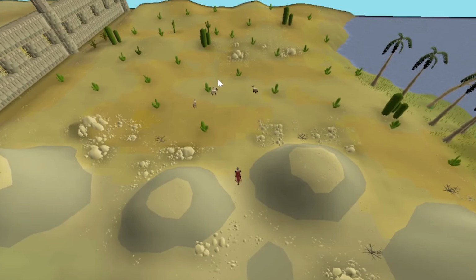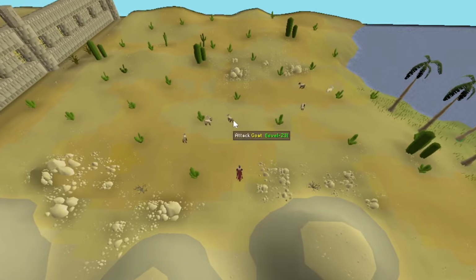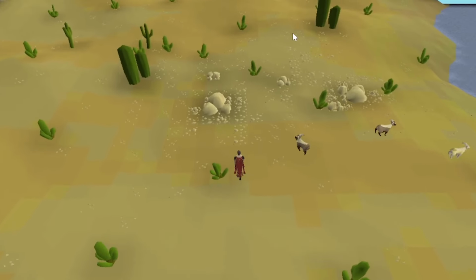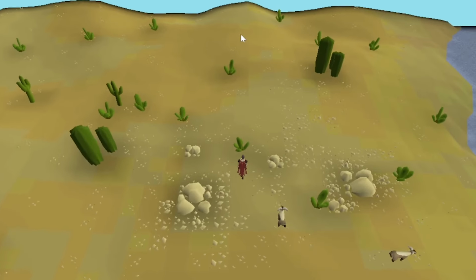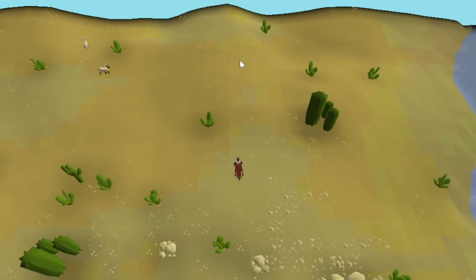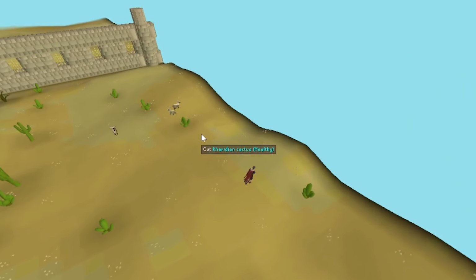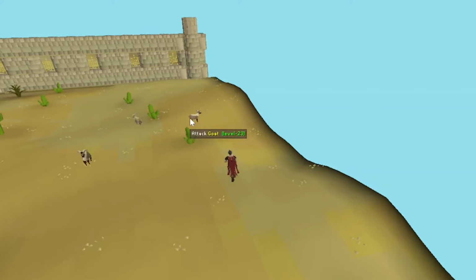If you get yourself to the far northwest corner of the desert, next to Menaphos, you'll end up in this extremely dead piece of land. There's almost nothing here to engage with, besides a few goats. And an interesting thing about this spot is you can look over at the edge of the world, which is usually black, but blue for me since I have the skybox enabled.